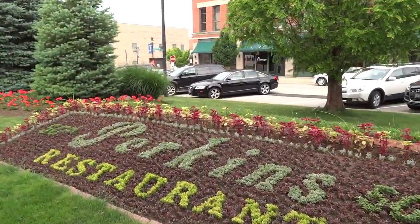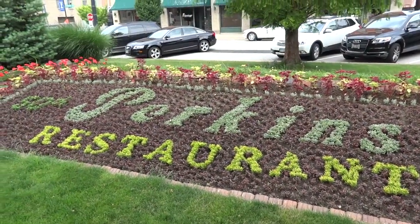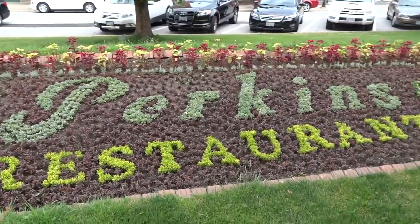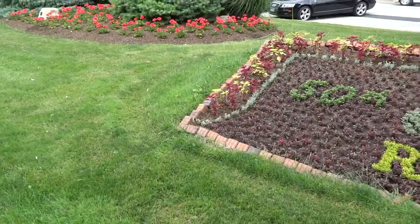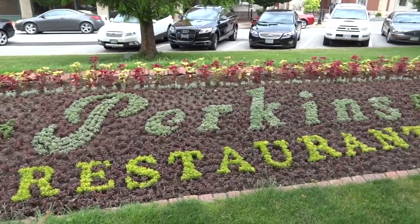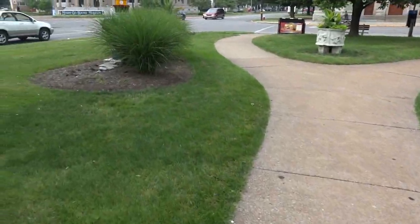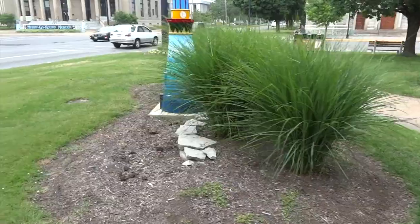Perkins Restaurant. I don't know where that is. You'd expect it to be near here. 50th Perkins Restaurant. Must be an anniversary. There's a lighthouse right here. There's a couple of them around the area.